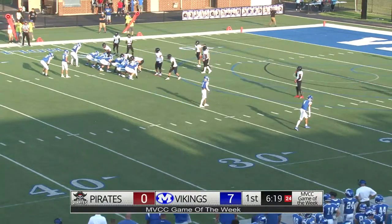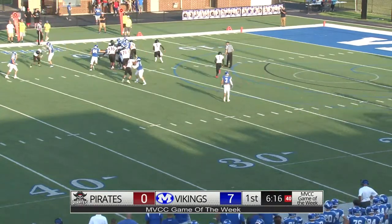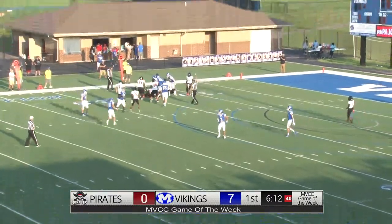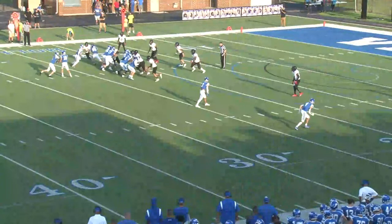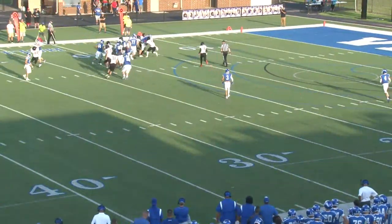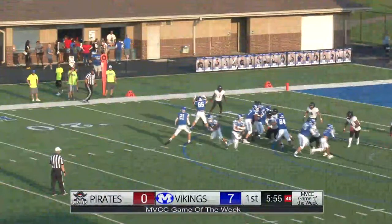Barr going to hand it off to, is that Durr? Durr, yes. Jump cut back inside, and Durr is going to get inside the 10, looks like to about the 9-yard line. Miamisburg kind of going up tempo. And that's what you do, you go a little bit quicker when you got a lot of players playing on both sides. Barr faked the pitch out to Durr, and here's the edge and a touchdown for the Vikings.